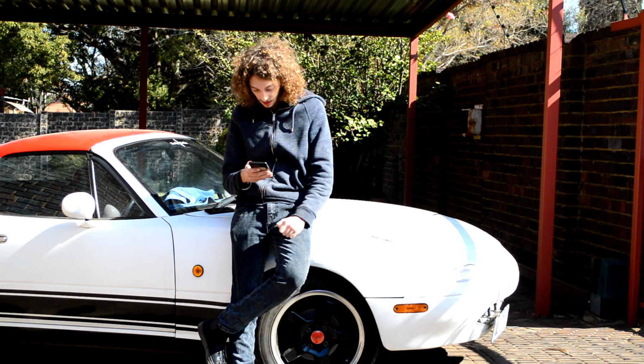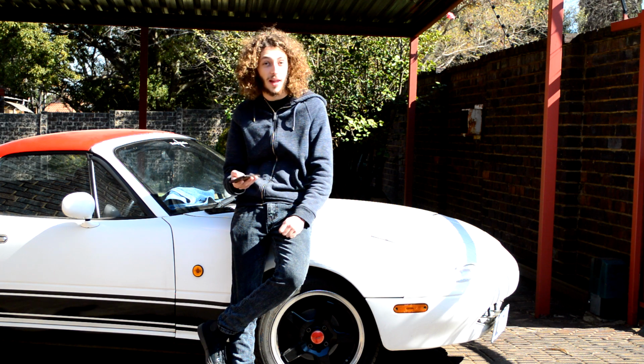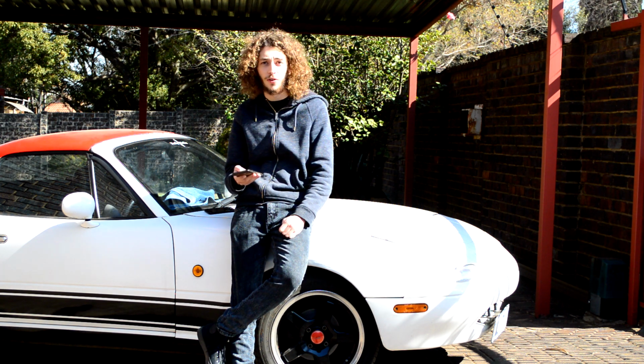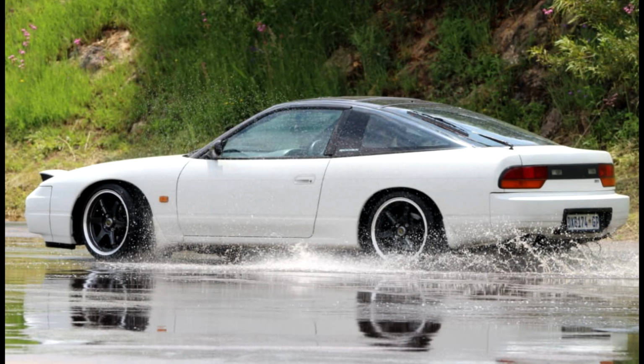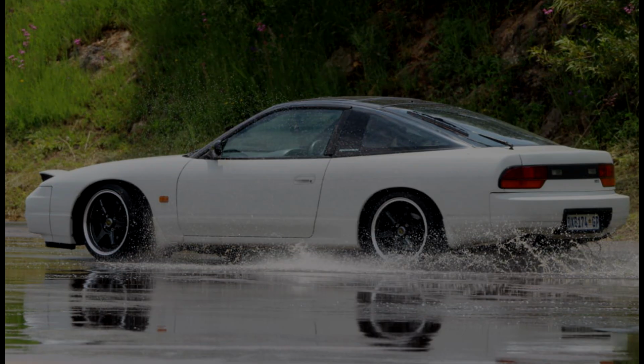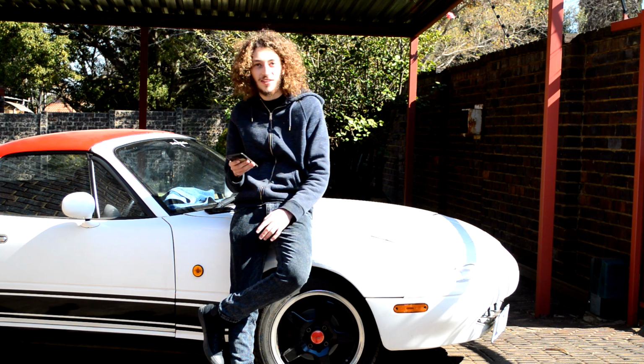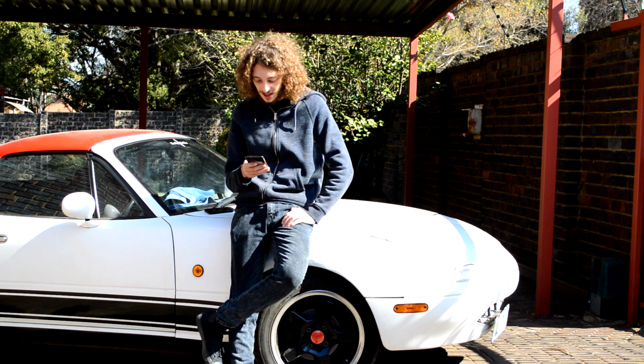He had black T37s. I don't know if they were genuine or replicas, but it looked good. I'm very much for the black against white contrast. So yeah, I'm a big fan of that setup that he had.